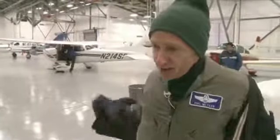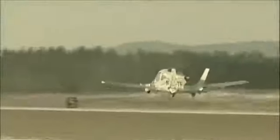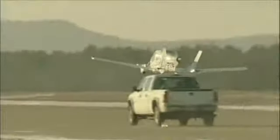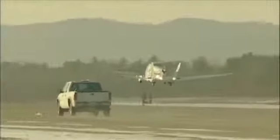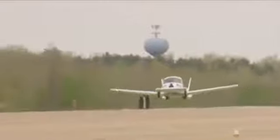Until the vehicle flies, 75% of your risk is that first flight. Oh, yes! That was gorgeous. What do you think of that, huh? That looks beautiful from up here, right there, too. So we were all exceedingly excited about that little bunny hop.